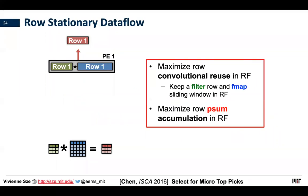In our own work, in the Eyeriss work, we looked at what we called a row stationary flow. The main key thing is that you don't want to focus just on the weights or just on the partial sums, but rather balance both. The idea was that you process one particular row, slicing up your neural network so that you're processing one row at a given time within the processing element. Within this processing element, you're able to leverage convolutional reuse between the filter and the feature map, and also maximize the row partial sum accumulation in the register file. I won't go too much into details because we have lots to cover, but if you're interested, go visit the ISCA paper.